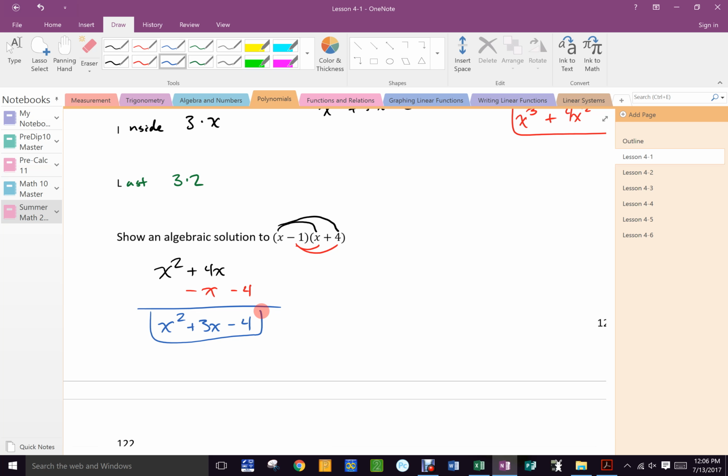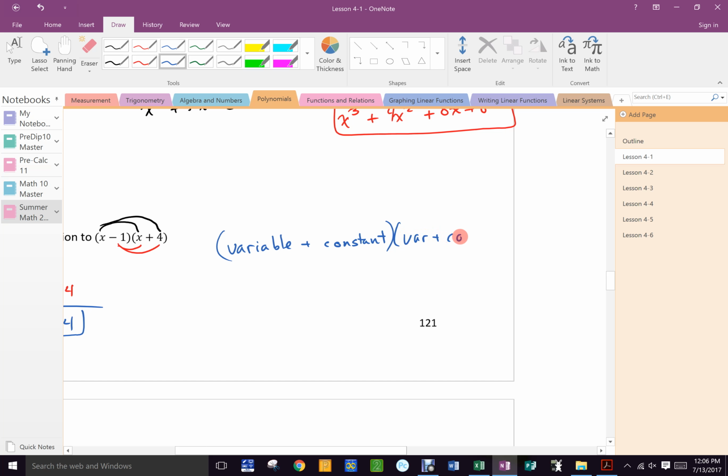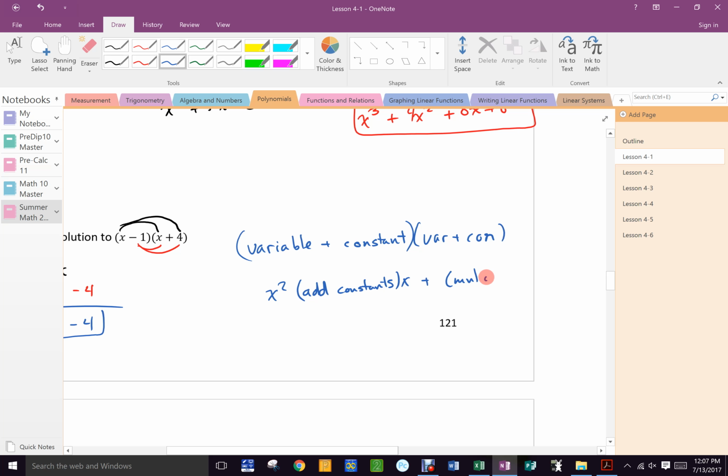Now, there is another shortcut. Something you can memorize if you know what you're doing. If you are comfortable with this, then there's something you can use to help you when it's variable plus constant. If it's variable plus constant, there's a little trick. Please notice, this is variable plus constant, yes? The middle term, negative 1 plus 4. So x squared, and then the middle term is add the constants, and then put x. And the last term is multiply the constants.